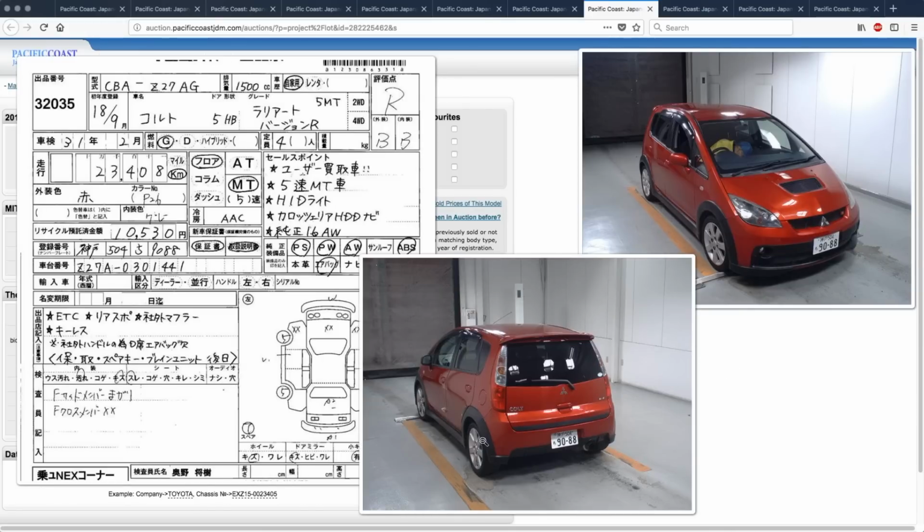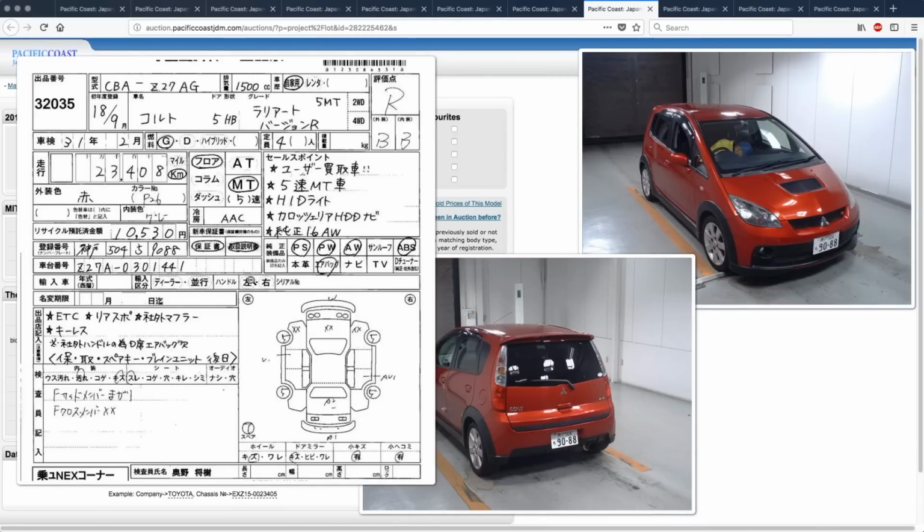They actually are longer than these pictures would let you think that they are. But a small car with a turbocharged engine is lots of fun. Never driven one, never exported one, sadly. Auction grade R, interior B, exterior B. Super low mileage, 23,408.